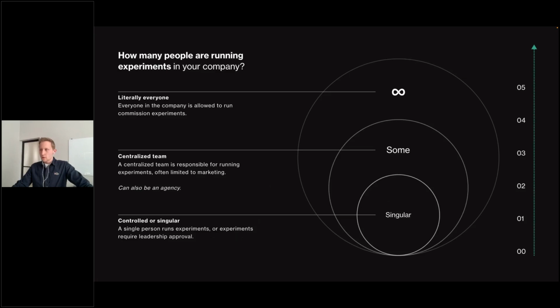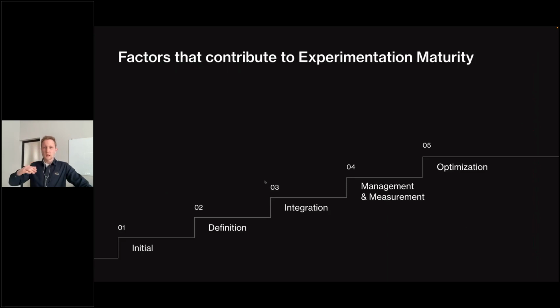And earlier, I think I'll go to this one first. Earlier, we talked about how many people are running experiments throughout the company, or commission experiments. And if I was to break this down more into a ladder, or into steps that a company can evolve through over time, there's this framework called experimentation maturity, where you can see various levels, starting from initial, where experiments are run on an ad hoc level. And then second, definition, where there's already a good process in place.